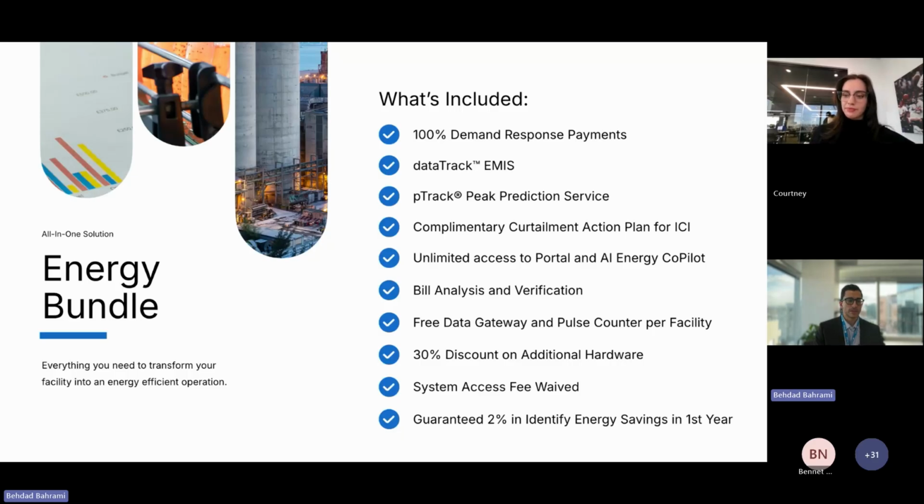No, I think the whole point behind the bundle is just to make it much easier. So, if you're a Class A facility, or even a Class B facility that is close to Class A, I think a lot of these things make a lot of sense for you. So you should be participating in the ICI program. You should be getting your demand response payments.